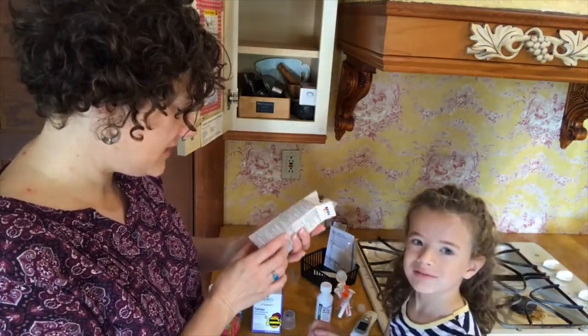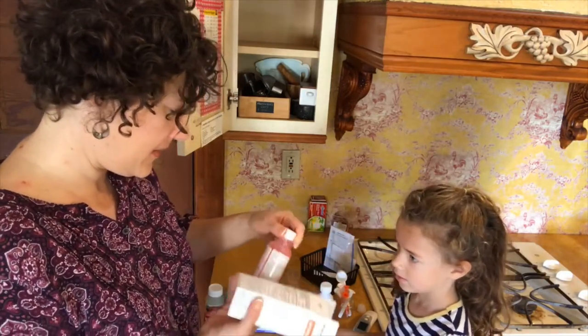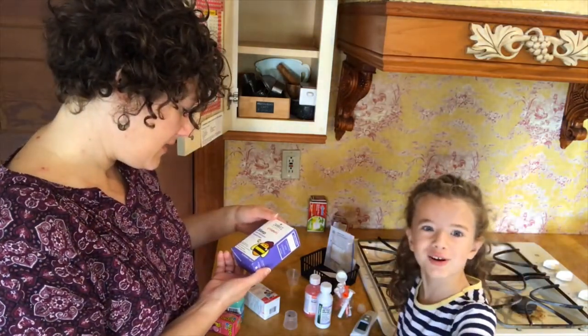This is children's ibuprofen, so I know that's probably something brand new that I just bought. Yep, expires 21. We're good with that, but we can recycle the box. Yep, anything that recycles, go over there.